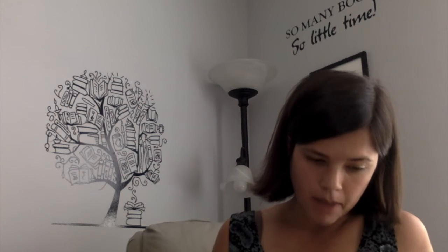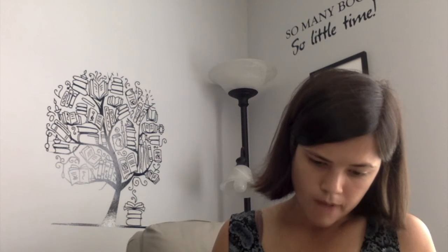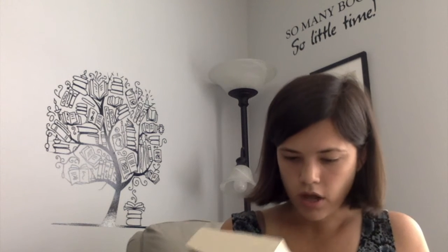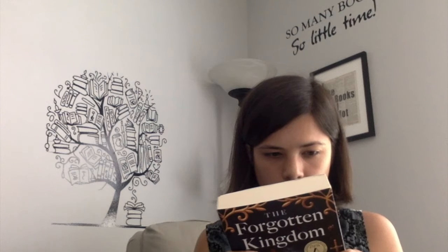And then this one is an ARC, actually, but it did come out. It came out September of last year. This is the second book in the Lost Queen series. The first book is about our main character, let me see if I can get her name, Languoreth.